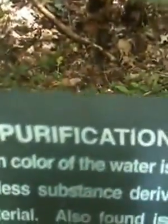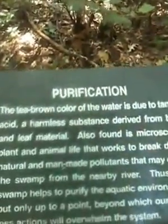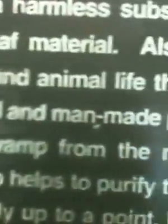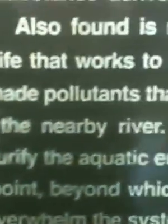It's very quiet down here. Very still. Purification. Purification is what you want. And as you can see, the tea-brown color of the water is due to tannic acid, a harmless substance derived from bark. And guess what? It breaks down natural and man-made pollutants that may enter the swamp from the river. See?